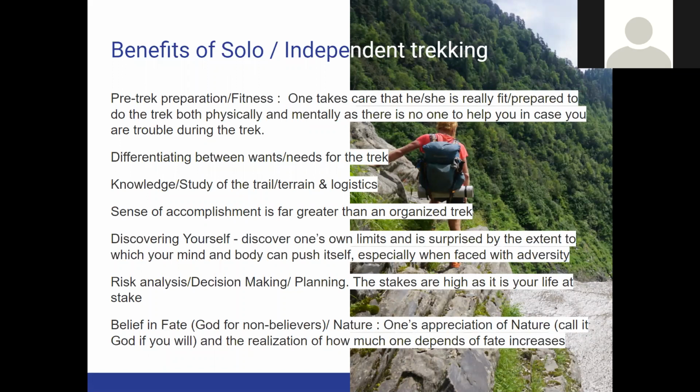Another thing which will happen is that you will discover yourself, as you basically put yourself in very challenging conditions, unexpected weather, unexpected natural obstacles. You're going to start discovering your own physical and mental limits, and you'll be surprised to understand how far you can push your mind and body, especially when you come across life-threatening situations.